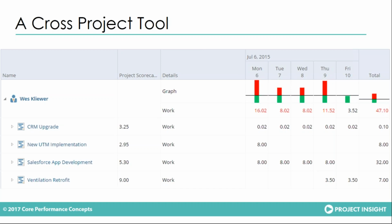Managing multiple projects in an Excel spreadsheet or even SharePoint is hard, because you're never going to have the latest and greatest status all the time.